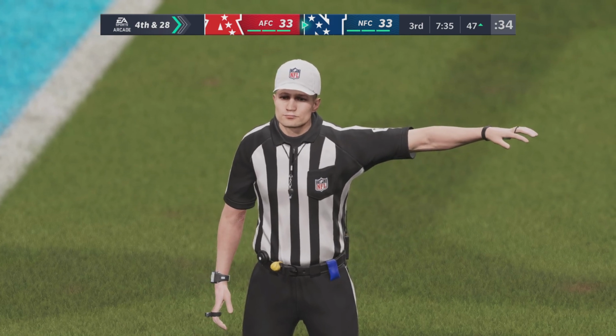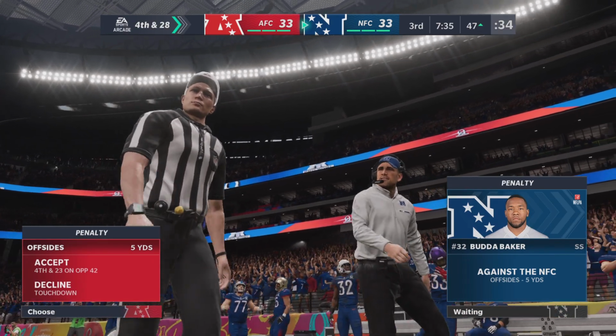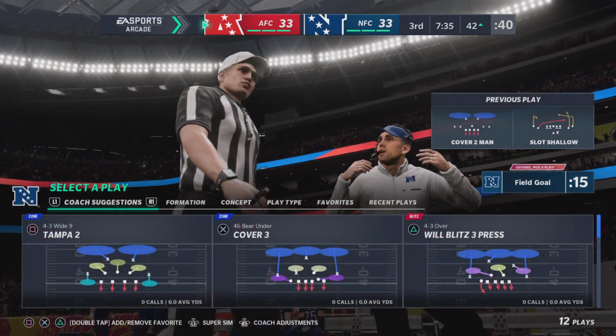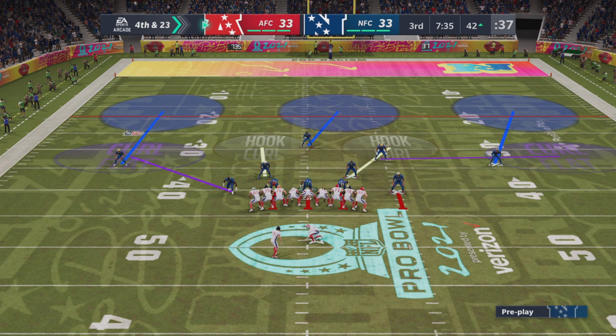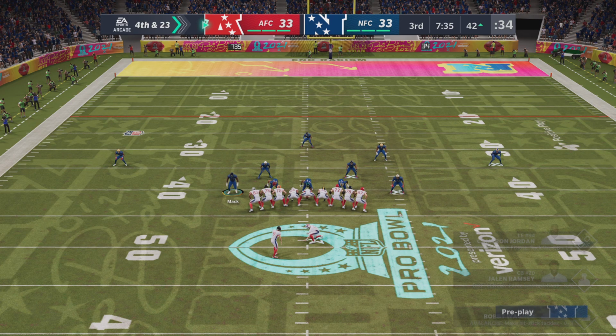Offside, defense. Well, we looked at each other right when he flinched. We knew that that flag was coming. Yeah, offsides, easy call, mark off the 5, and keep it moving.